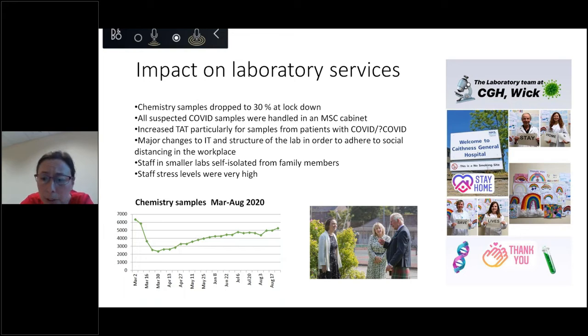The impacts were really felt on our small laboratories. So on the right-hand side of the slide, you can see our 4 BMSs from WIC. And when you have such a small number of people running a service, it's really vulnerable to staff illness, in particular the blood transfusion side of the service. For this reason, many of our staff, or the few of our staff in the remote and rural labs, have isolated themselves from their families in order to ensure that they were able to deliver the service.